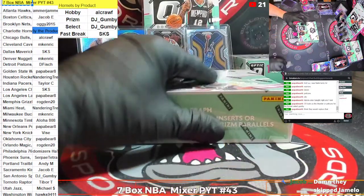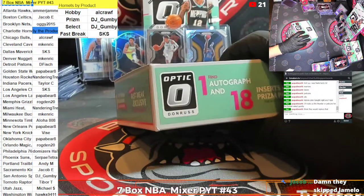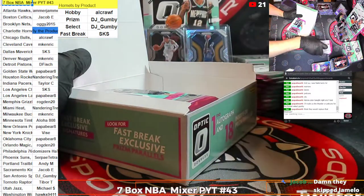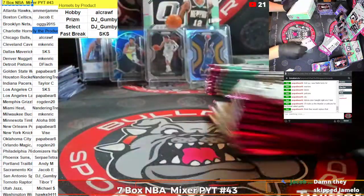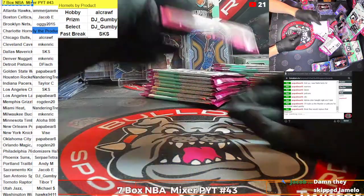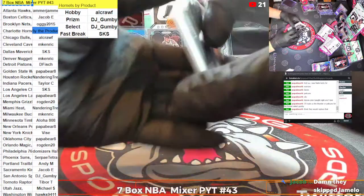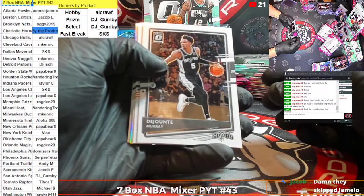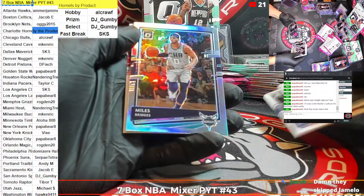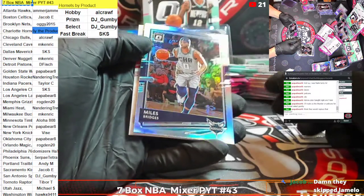Fast Break. Hornets are on SKS. Good luck to everybody. They raised the price of this product $100 in 1 week per box. Murray, Burton's for the Hornets going to SKS is Bridges.